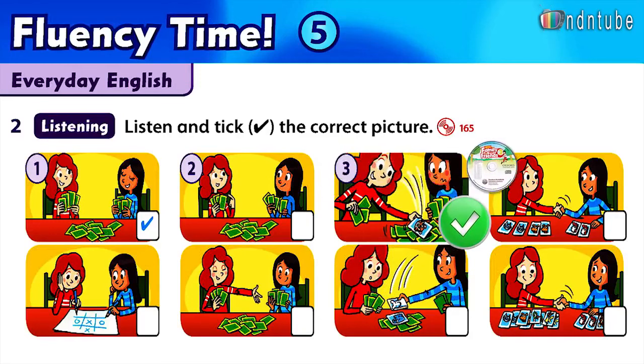4. Who's the winner? How many cards have you got? I've got 8 cards. And you've got 4. I'm the winner. Congratulations. Thank you for the game.